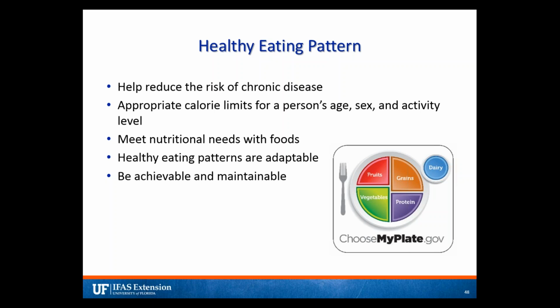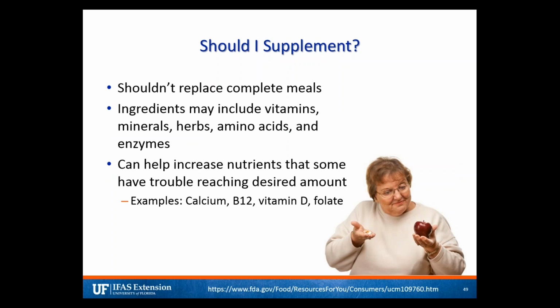And that they're adaptable to what you like and what your skills are, and it's maintainable. These are achievable. These are the things that you can do to eat healthier. It's not restrictive. Yes, you do need to make choices, but it's not restrictive. And so, next slide, please.